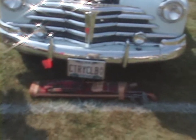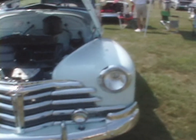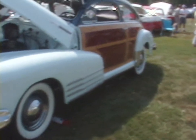This is a 1948 Chevrolet Fleetline Aero Sedan. Aero Sedan. Complete with a set of golf clubs in the front. This is in great shape. Again, the engine compartment's open. We can see what's under the hood. It's a Woody, and those are great.